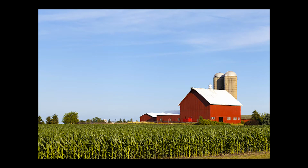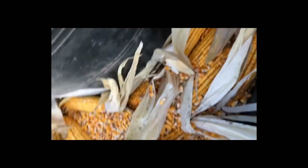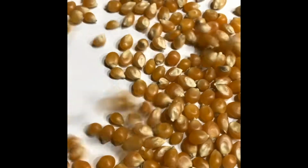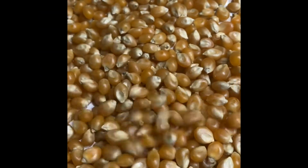Dent corn is what you see in the farmer's field throughout the county. It's what's fed to your livestock, and it's called dent because it literally has a little indentation when it dries down in the field. We often call this field corn, and it's the kind of stuff, again, that you see all around the county. It's high in starch and low in sugar content, which means it's not sweet and juicy like the corn that you would be eating.